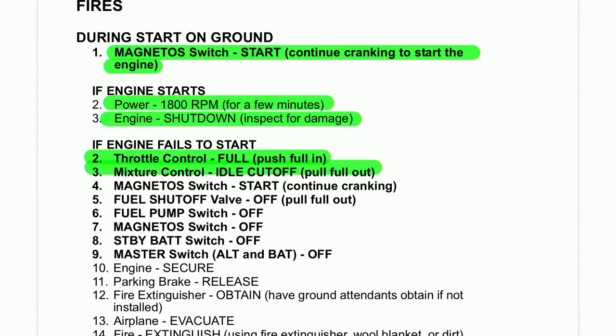So essentially, if the engine's not starting, but you feel like there's a fire up there, we're gonna continue cranking to suck air through, but we're gonna cut the mixture so that we're not adding more fuel into the fire. Magneto switch, continue cranking. Okay, again, to try to pull the fire into the engine. Fuel shutoff valve off. So again, we're getting rid of the source of fuel.